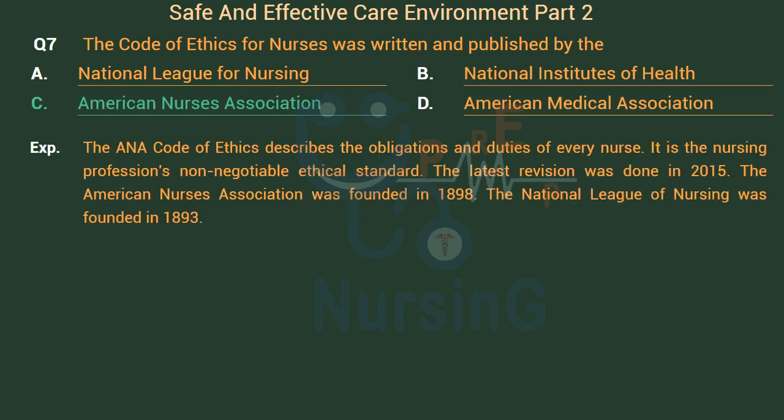The ANA Code of Ethics describes the obligations and duties of every nurse. It is the nursing profession's non-negotiable ethical standard. The latest revision was done in 2015. The American Nurses Association was founded in 1898. The National League for Nursing was founded in 1893.